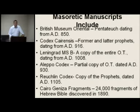Then you've got Aleppo Codex. That's a partial copy of the Old Testament, missing some fragments, some sections. It's dated about 930. Then you've got the Reuchlin copy of Prophets, dated 1105. And then you've got Schechter's 24,000 pieces of old Bibles, discovered in 1890 at the Cairo Synagogue of Ben Ezra, Ben Ezra Synagogue in Cairo. It's called the Cairo Geniza Fragments.